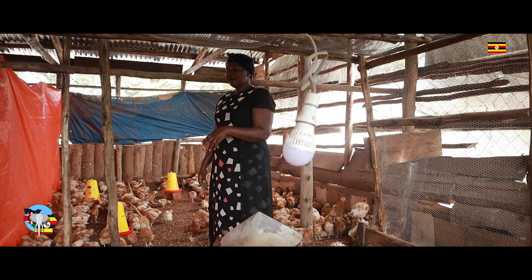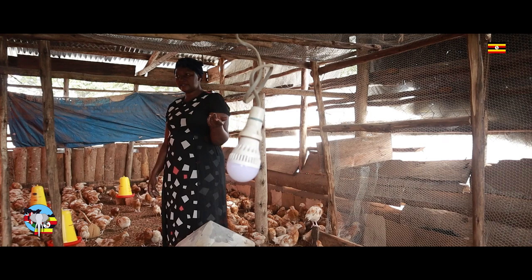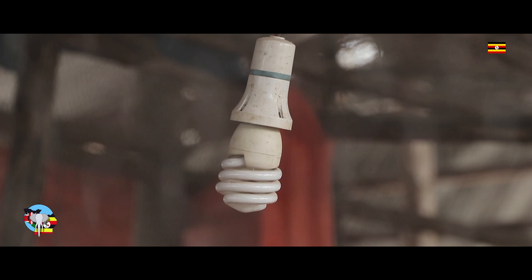Yeah, this one is a rechargeable one. I put it there. When it is lighting, it is recharging itself. When the power goes off, at least the house must be having some light inside. The other one is just a bulb.